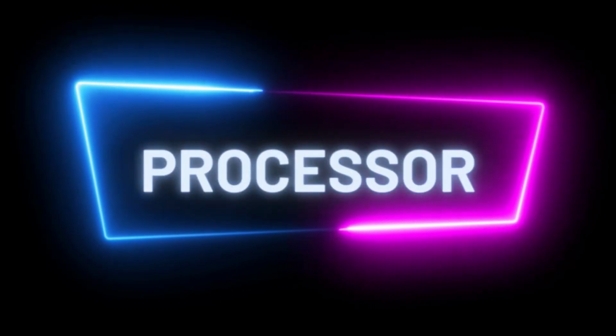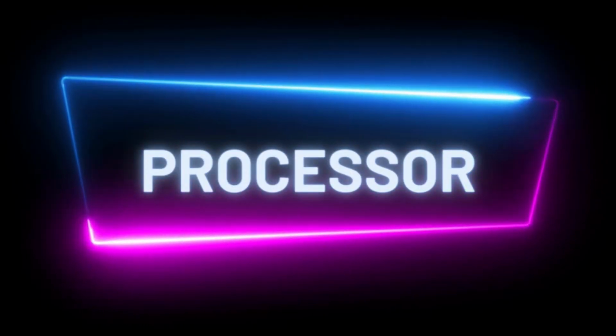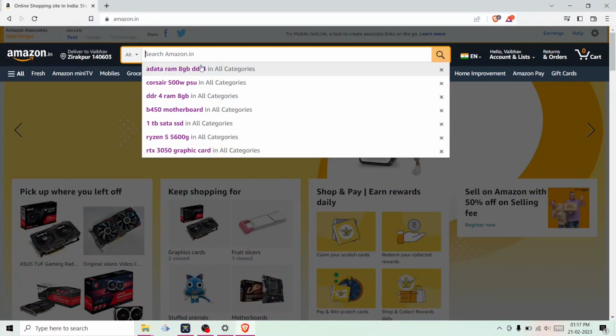Okay, so today we are building a gaming PC and in a budget of around 35,000. In a gaming PC, the most important component is generally the processor. So, let's start with the processor itself.